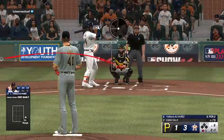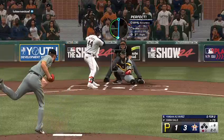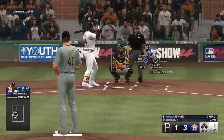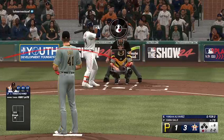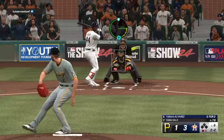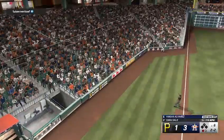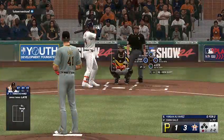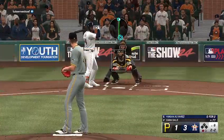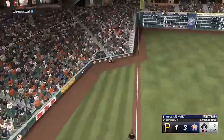Bases are empty, one away here in the bottom of the sixth. That one fouled off, 2-2. And now the lefty. Still 2-2 after the foul ball. Sale ready. Gets a piece there, we'll do it again.